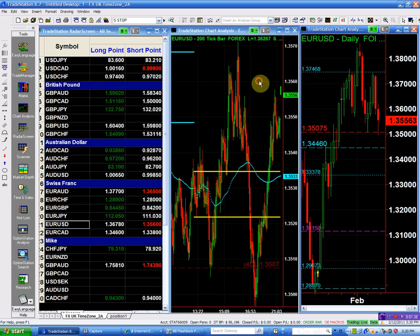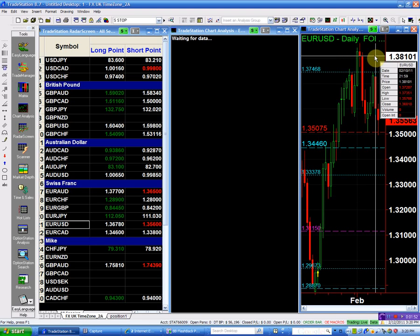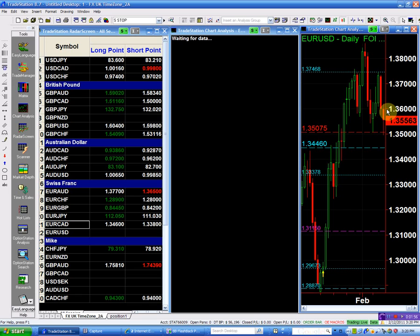So the way we are going to trade this is this. Our buy is going to be if it trades above 135.76, so my buy point is going to be 20 points from here. I don't know, for some reason the tick is downloading slowly today.